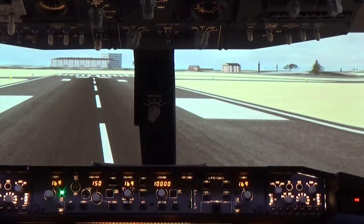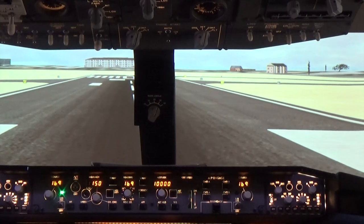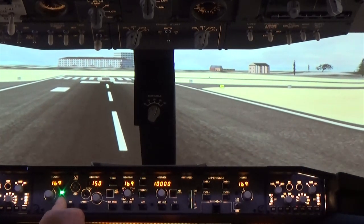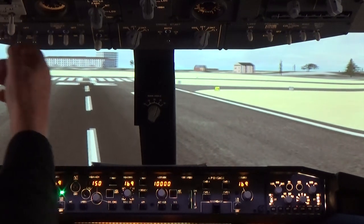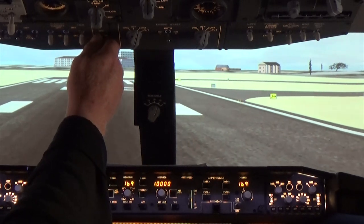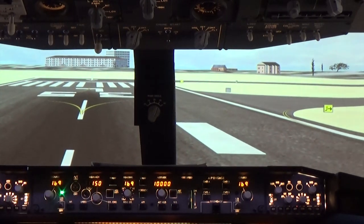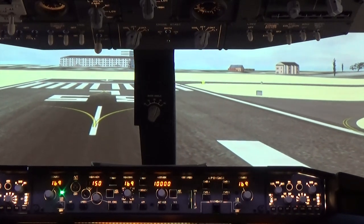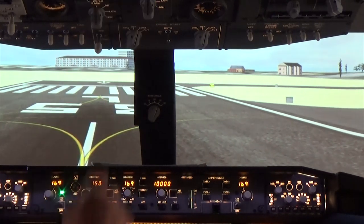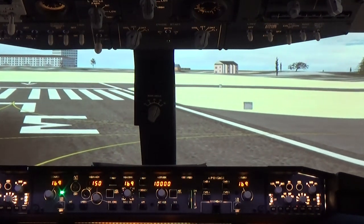186, turn next taxiway. Okay, we'll turn, take this one, stick our hands out. Turn on the APU. And we'll release the crew.